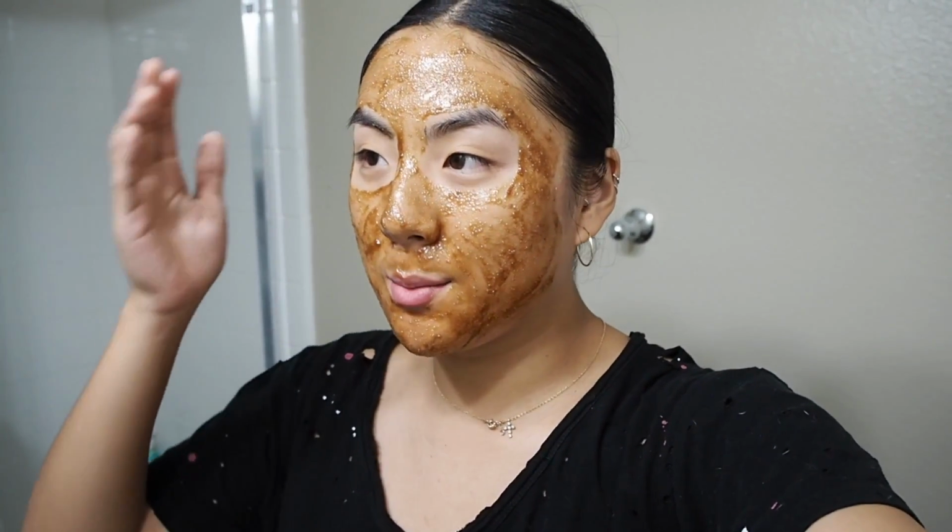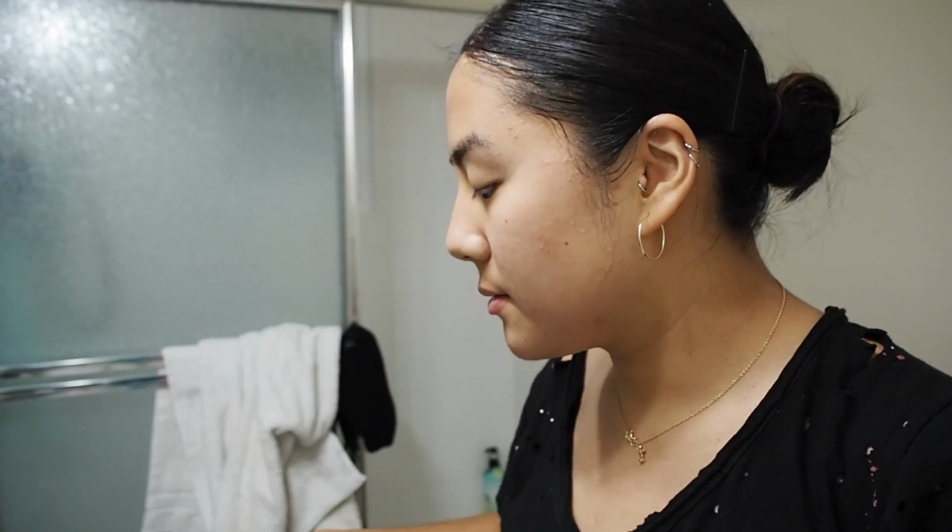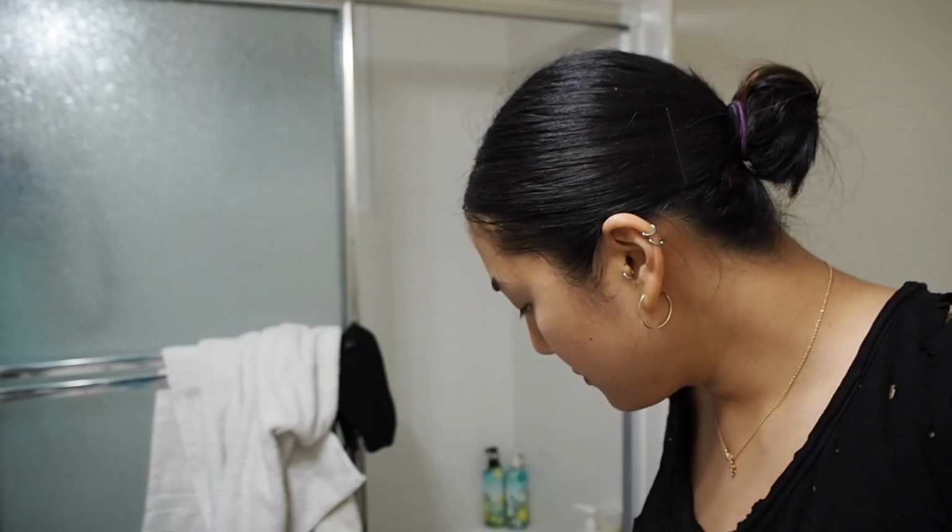So it's been well over 10 to 15 minutes, so I'm gonna remove this now, and I almost fell asleep while I had this on. So let me remove this and show you what my skin looks like. Okay, so I just rinsed off the face mask and my skin is feeling really smooth. I'm just gonna go ahead and do some toning and just the typical stuff that I do.